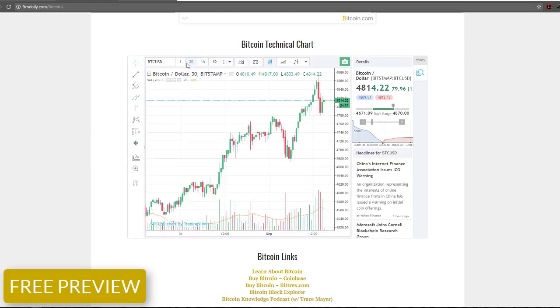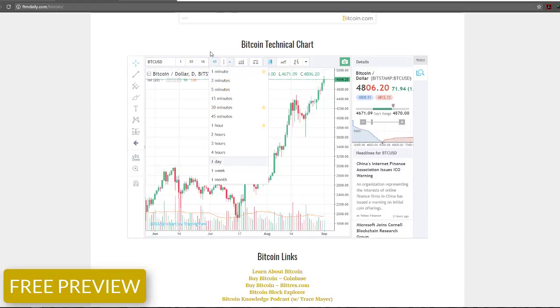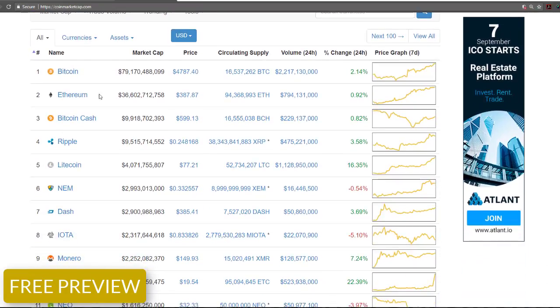You can do a 1 hour chart, a 30-minute chart, a 1 minute chart, and you can change those around to your liking. So it helps whenever you're looking at Bitcoin and trying to get some sort of technical analysis on it. Here is coinmarketcap.com this morning.